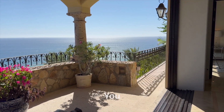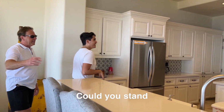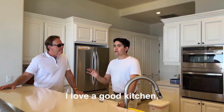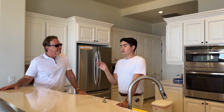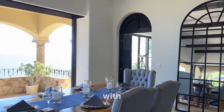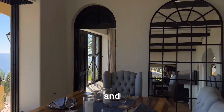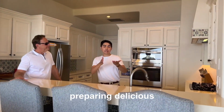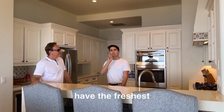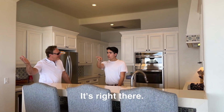Check out this kitchen. You stand at the kitchen sink and look out. Could you stand to cook in this kitchen with a view like that every day? I love a good kitchen, but this kitchen with this view is amazing. You can cook here with private chefs or with your family, preparing delicious dishes that we have here in Mexico. Also, you can have the freshest fish here, right? Because it's right there.